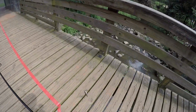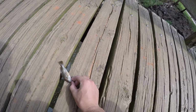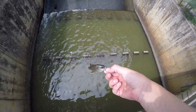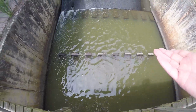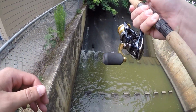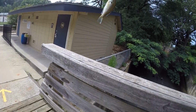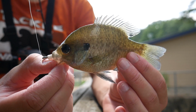Oh, I'm sorry, fish. Sorry, little dude. I didn't even know he was on there. I flung him so far. But he was still flopping around, so he might actually be okay. I'm gonna hurry up and release him though. He actually did swim off. There's one. Another little bluegill. All right, there's our fourth catch at the spillway, I believe.